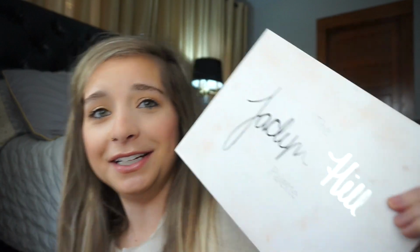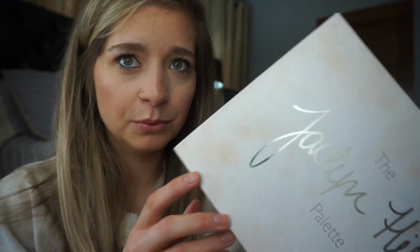And then eyeshadow. If I'm really doing something and I'm not just trying to get out the door, I have a lot of palettes, and my opinion is you just need a palette that has a good crease shade and a shimmer shade. That's just what I like to use on my lids. This is the Jaclyn Hill palette, the Morphe Jaclyn. This is the first one. She just came out with her second one. This is the first version of it, the cardboard kind.